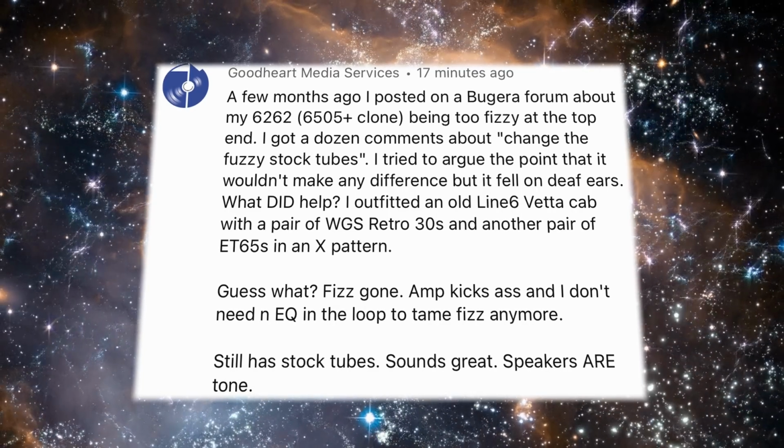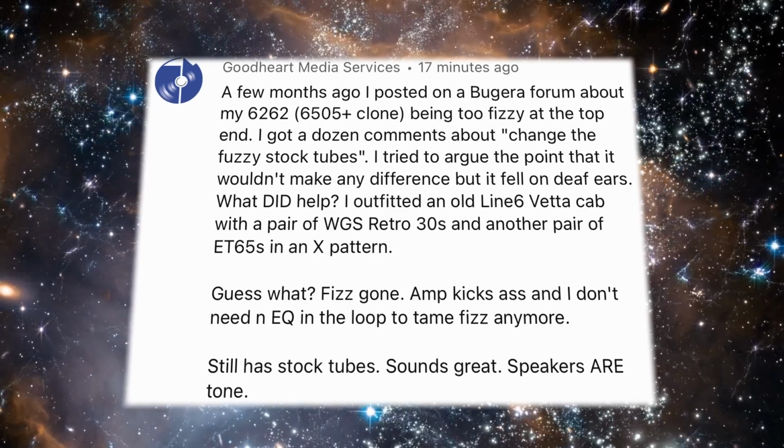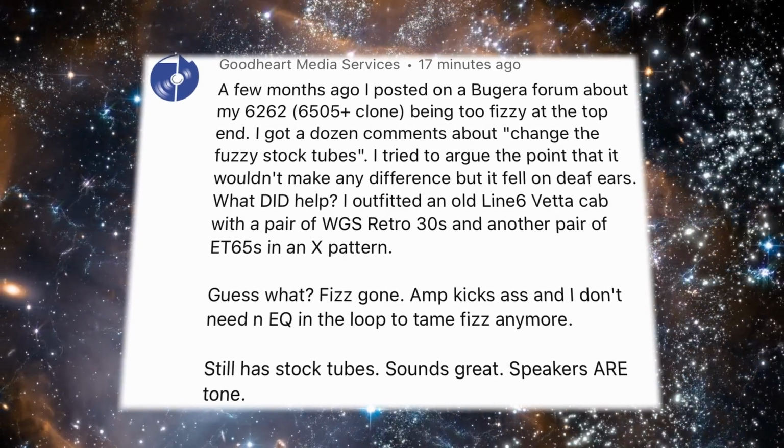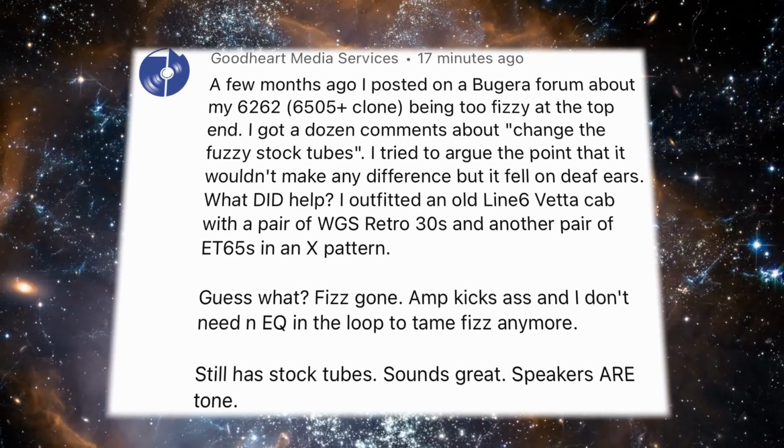I outfitted an old Line 6 Vetta cab with a pair of WGS Retro 30s and another pair of ET65s in an X pattern. Guess what? Fizz is gone. Amp kicks ass, and I don't need an EQ in the loop to tame the fizz anymore. Still has stock tubes. Sounds great. Speakers are tone. Well, I'm glad the message is finally getting out.